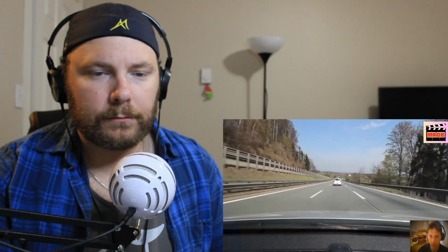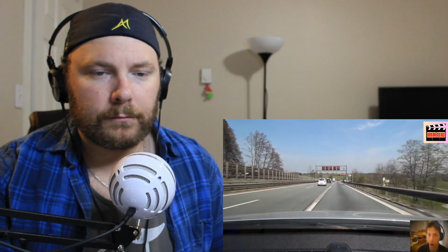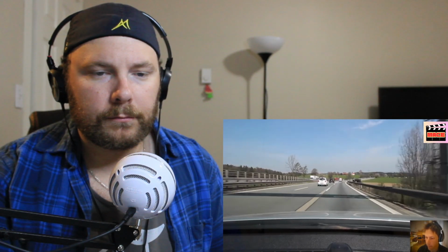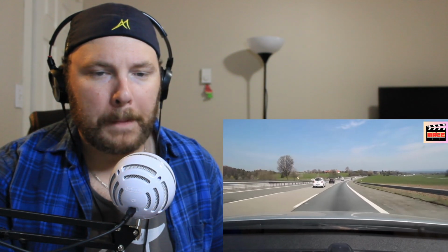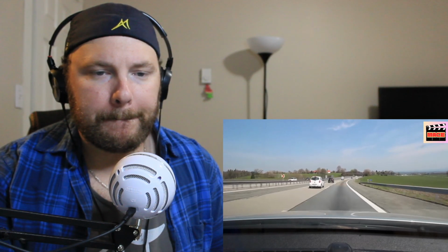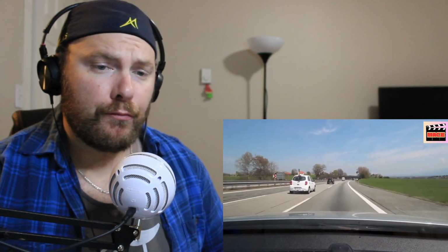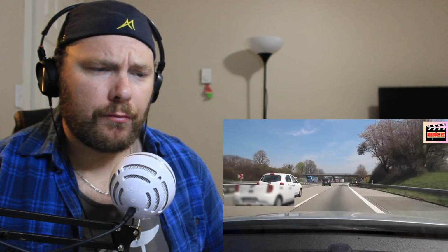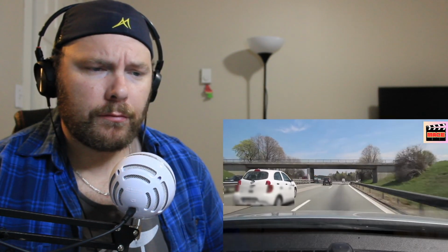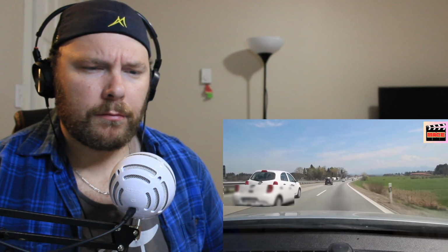If there's a lot of space and a lot of time now to get into the right lane, then I should get into the right lane. But of course you can't pass somebody up in the right lane. So that means that this white car right here, I have to slow down. I can't pass it up on the right.